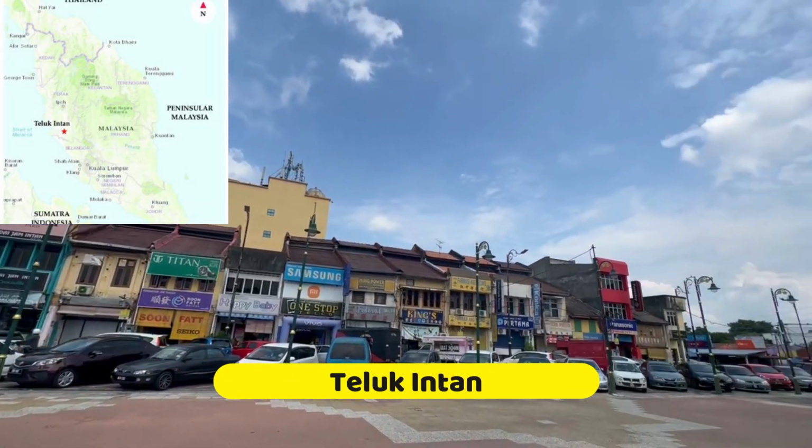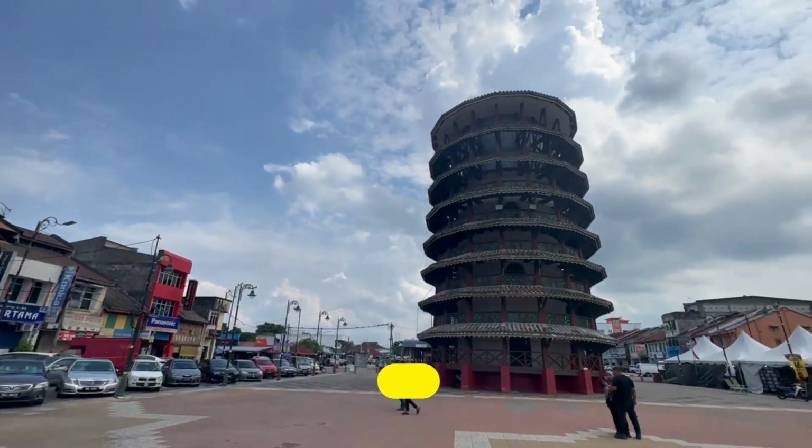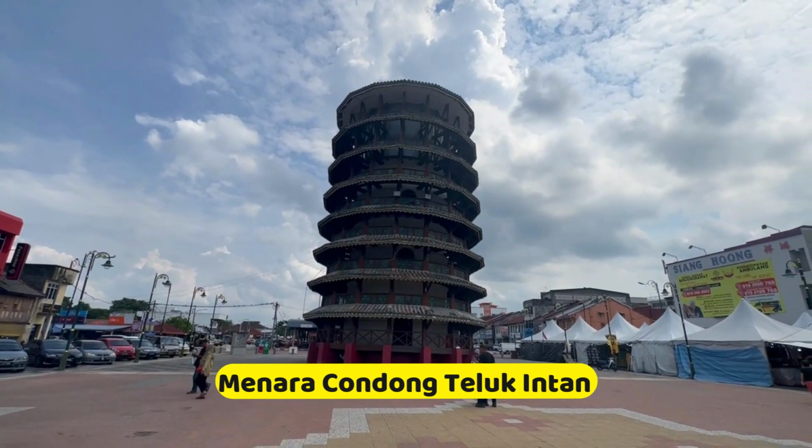Located about an hour south of Tanjung Tualang is Teluk Intan, which is the birthplace of my late dad, and also where you can find Malaysia's version of the Leaning Tower of Pisa.